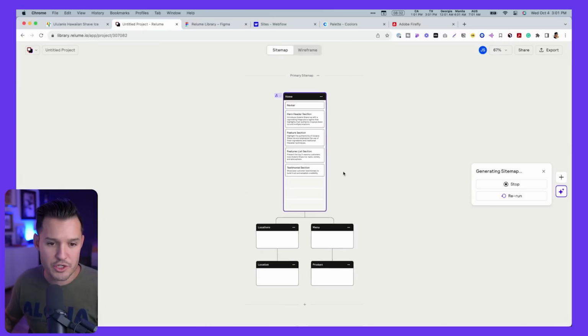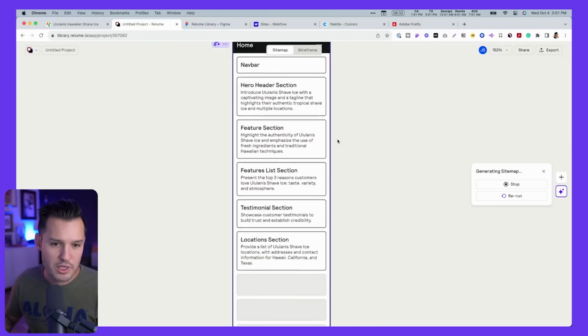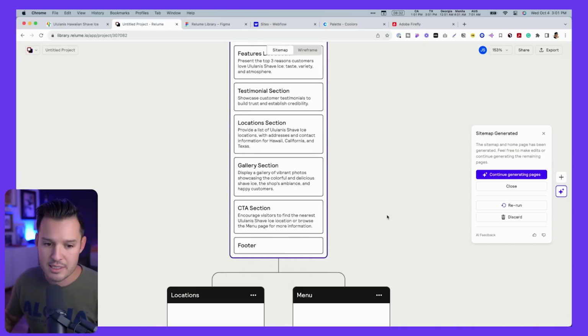Okay, so I can actually just use the tool and zoom in and out, holding down control. This is pretty cool. And again, we got hero, feature, feature list, testimonial, locations. That's looking better. Gallery, CTA, and a footer.